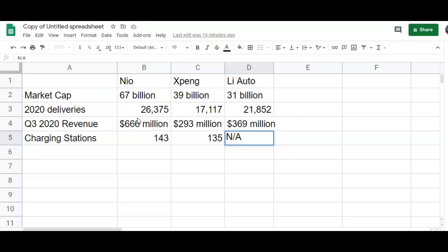Me personally, as I mentioned in the previous video, I'm a big proponent of going with the biggest player in the market. If you're going to buy tech stocks, go with Apple. If you're going to buy streaming, go with Netflix. If you're going to buy e-commerce, go with Amazon. The reason is that the biggest market player is usually bigger for a reason.